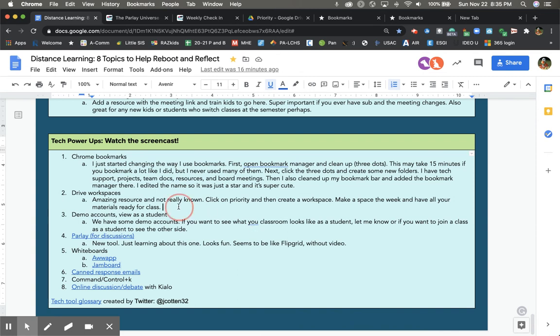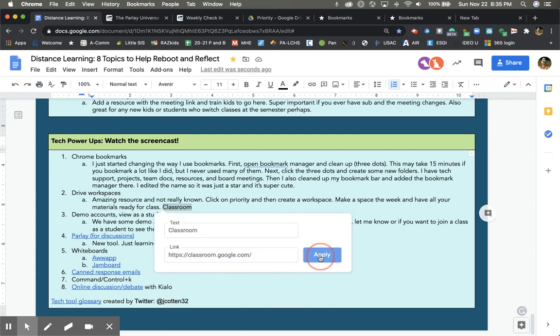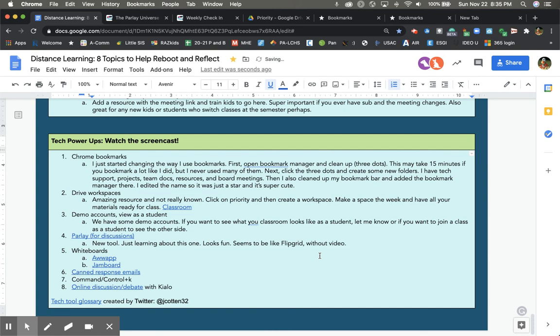But also super cool, watch this. If I was doing something like this and I wanted to link Google Classroom, if I just do Control K, it even knows that it's supposed to be Classroom. I didn't even have to copy the link or Google it. So memorize that shortcut. I think I use that probably like 30 times a day. And a shout out to the interns for also teaching me that. I was so excited. All right, last two items.